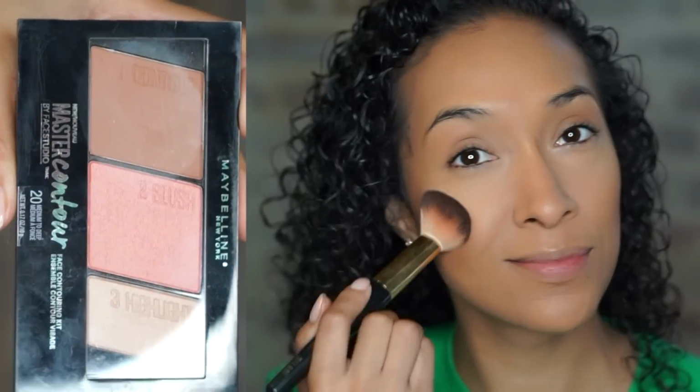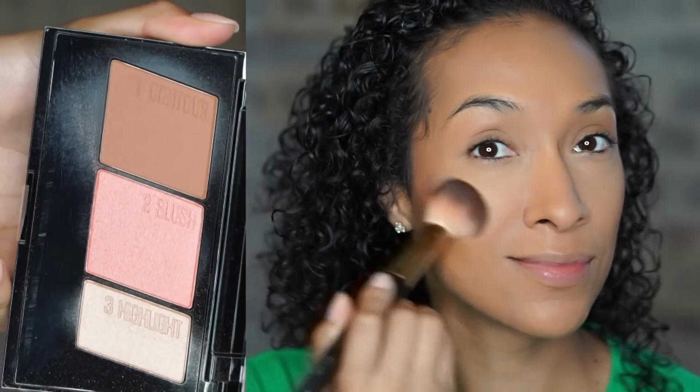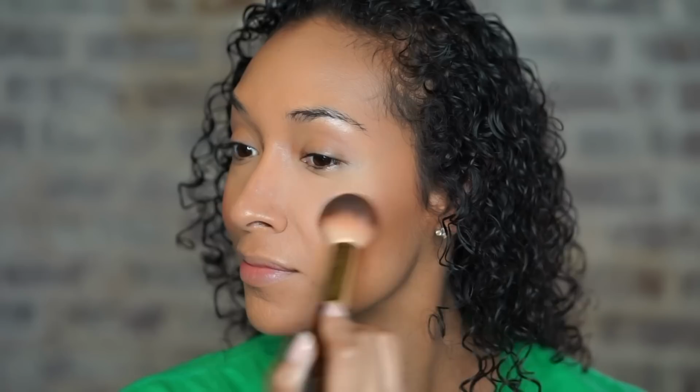And then once I'm done contouring, I'm going again with the same contour kit, this time taking some of the blush. Now this blush does have a little bit of shimmer to it. I usually don't wear shimmer when it comes to blush, but I didn't mind this too much. You know, it was almost kind of like a little brightening, like a subtle highlight. I don't know what I'm saying. Let's just move on to the lids.